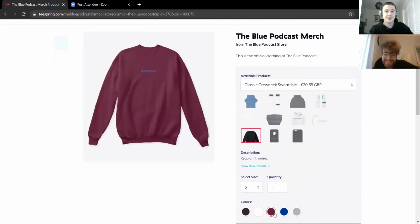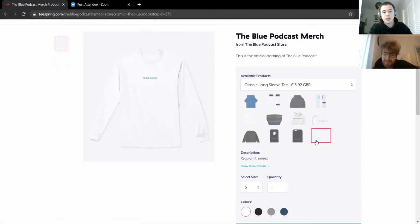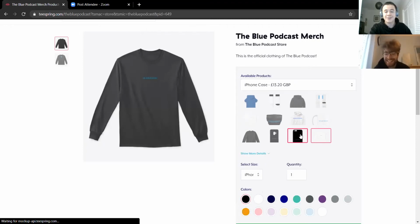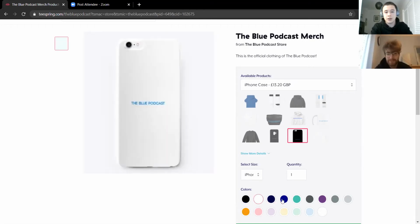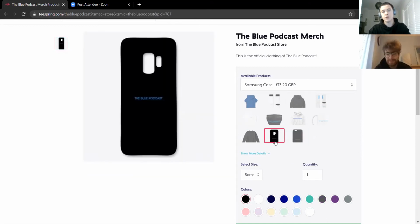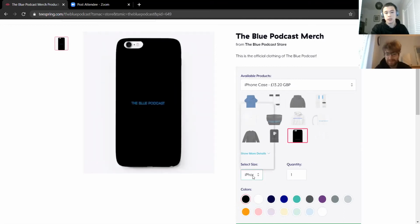We stuck with the same design, and we quite liked all the stuff we made. This is the long sleeve t-shirt. Just kind of simple. I like wearing my long sleeve t-shirts. I don't think I've actually worn one in a podcast yet, though. And then we got lots of colors for the phone cases, because who knows what people want. We've got them for Samsung and iPhone. All phones, I'm pretty sure they're all there. All the recent ones, at least. Yeah, it goes back to iPhone 6.